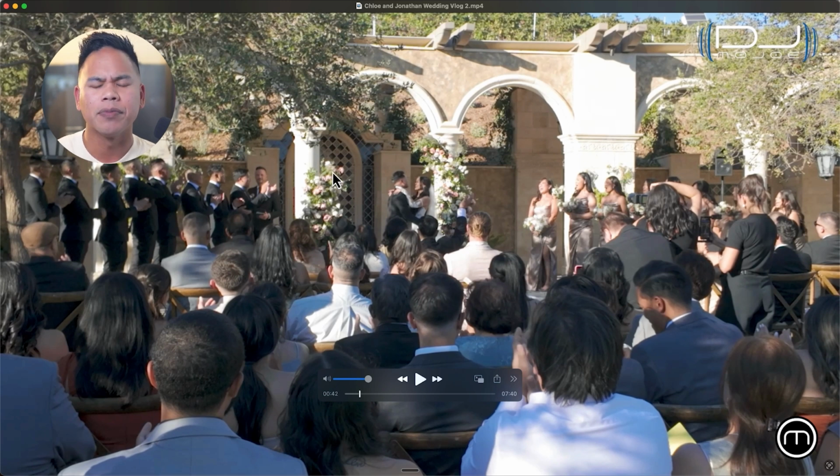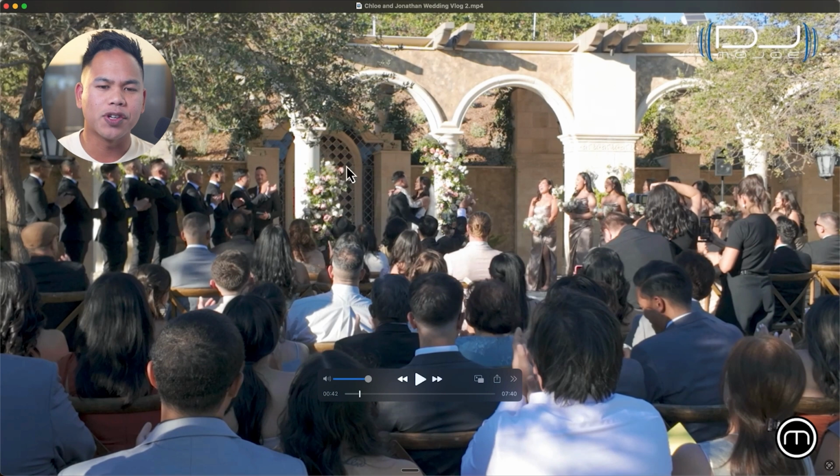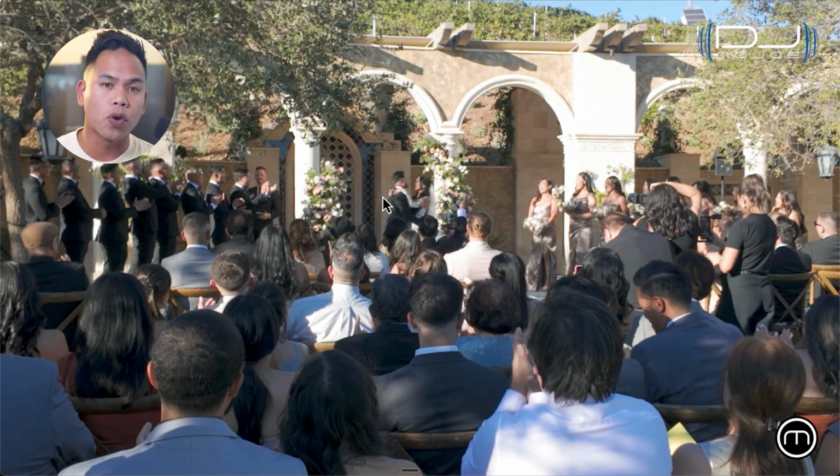handheld microphone, and I love it when officiants know how to use a microphone, more specifically a handheld one, because their voice will sound so much better. And if you notice, right before the kiss, the officiant moved off to the side so that way he's not in the way of photos. This is something important to let your officiant know.